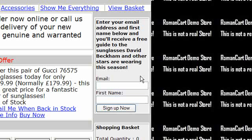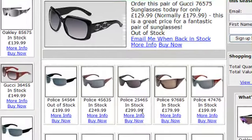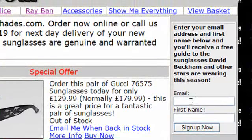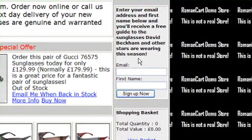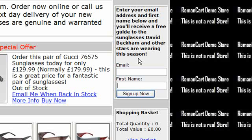So the next thing to point out about this is how they actually work. When someone comes onto this website and looks around, they think, I can't be bothered to buy anything now, but yeah, I'd love to know what David Beckham's wearing. They enter their email address and their first name, they click on sign up now, and immediately they get sent an email. In this case, the email about David Beckham, whatever you put together, and they read the email, and it's not got any sales information. This is the thing, okay? All you've got in it is free information, in this case about celebrities and that kind of thing.